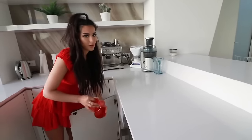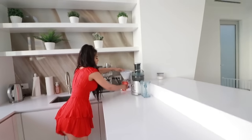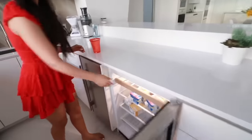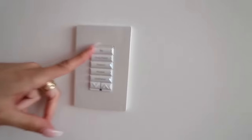Let me make a snow cone real quick. I love snow cones. Look how easy it is to make a snow cone. Wham bam, yes ma'am, we got a snow cone in 3, 2, 1. Over here, it's supposed to be like a wine cooler, but I use it to cool my syrups for my snow cones.